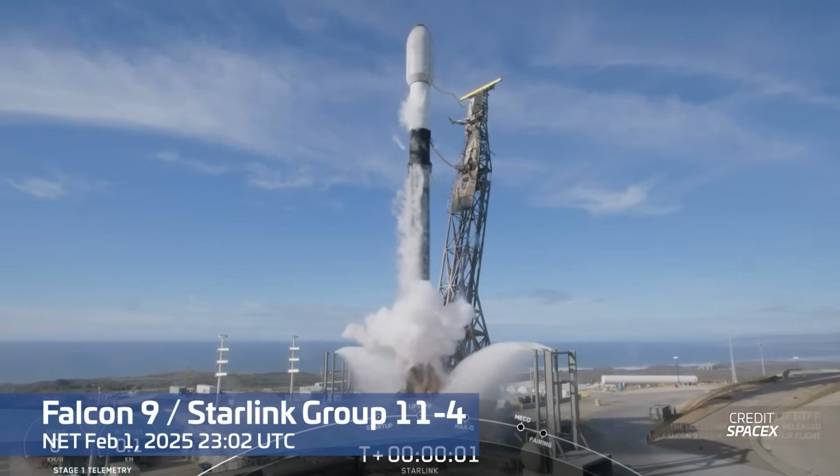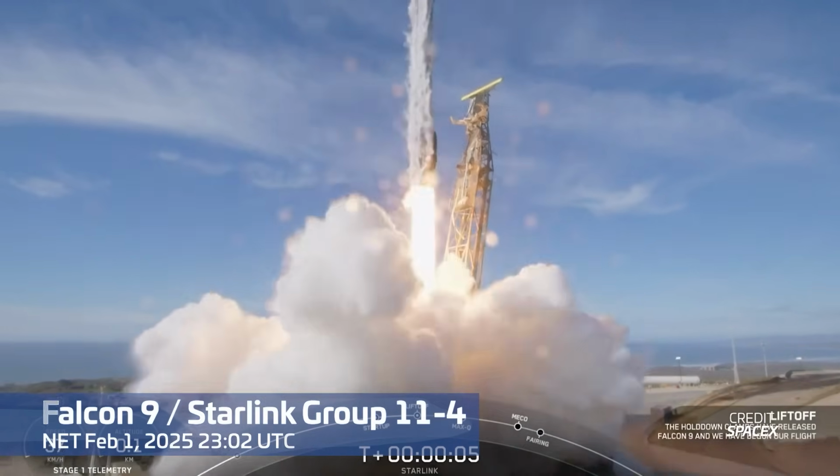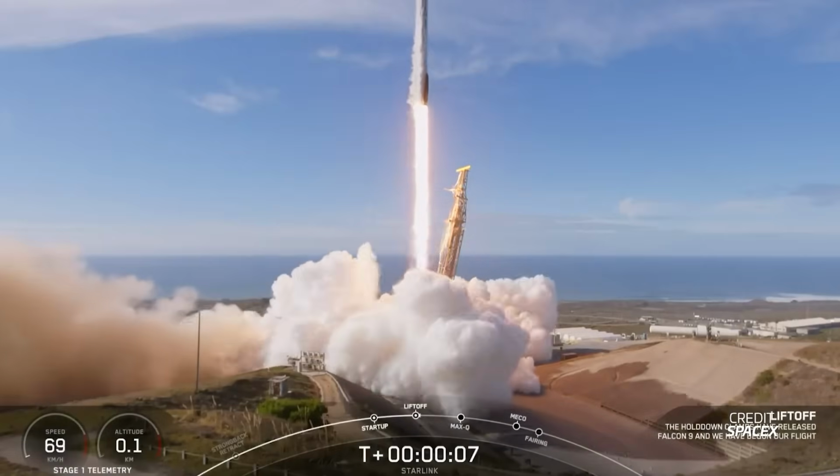Going into next week, we'll have a Starlink launch on February 1st. This mission will take off from Vandenberg in California and deliver 22 Starlink satellites into low Earth orbit. The 4-hour window for this mission opens at 22:48 UTC.